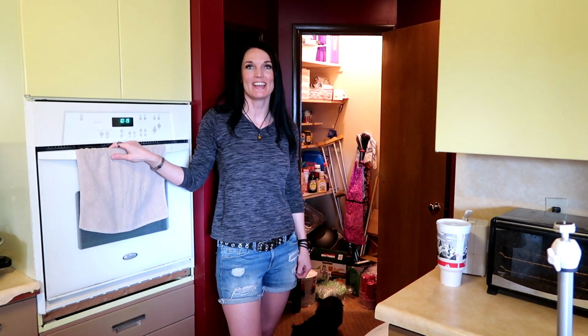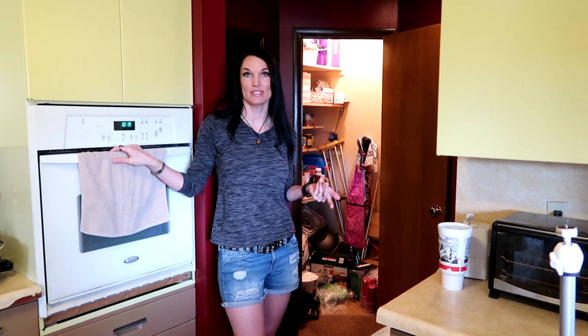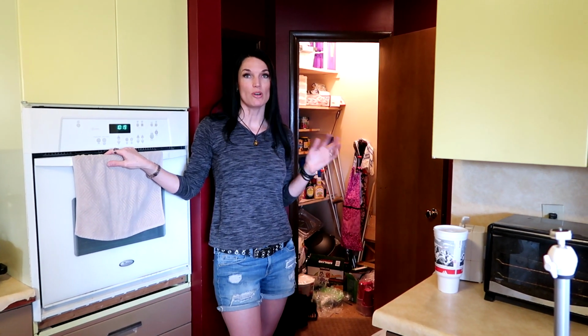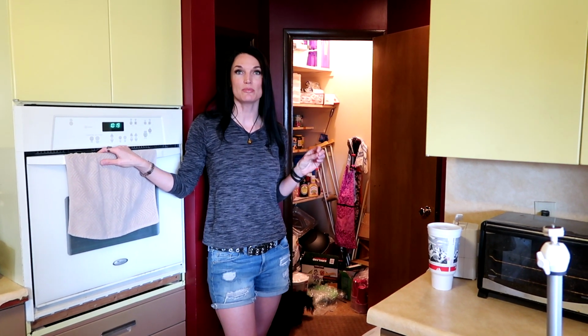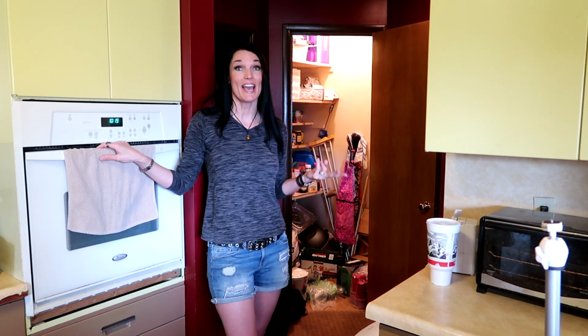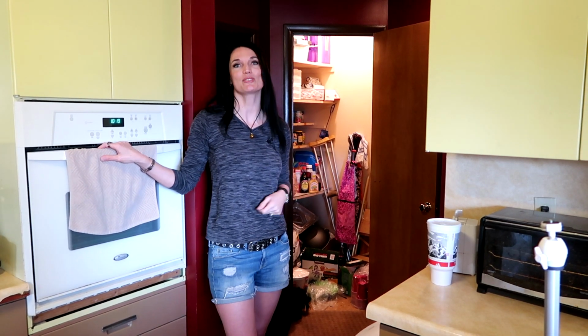So today, it's been a little crazy lately with the coronavirus, so I'm going to be doing a pantry makeover. All this stuff has made me look at my food storage and the things we actually eat, and the things we have in the food storage that we just don't eat. So I'm doing a pantry makeover.